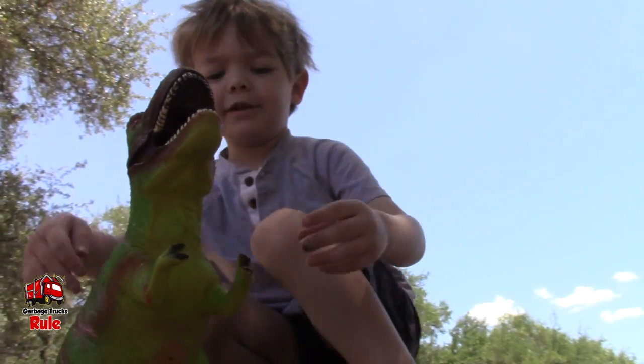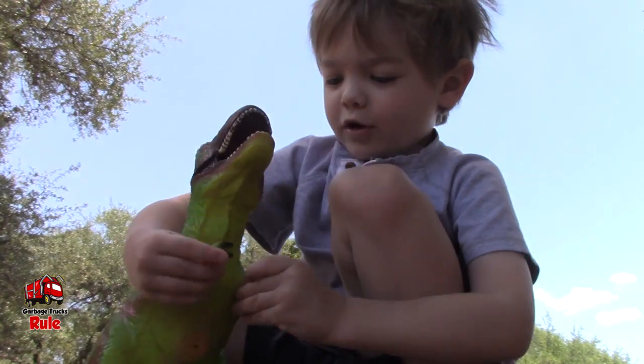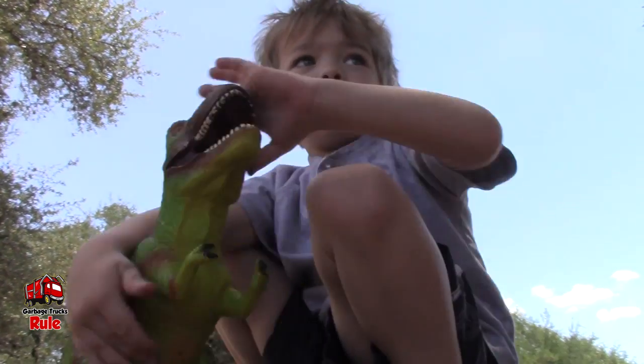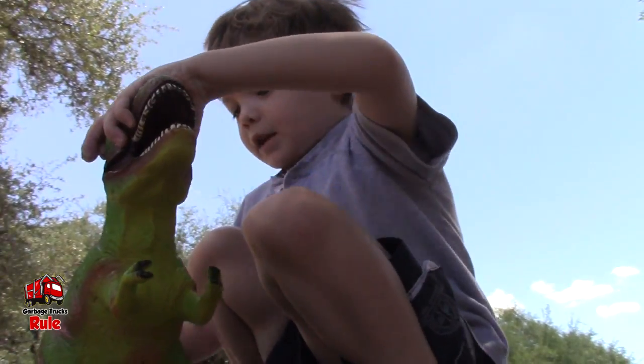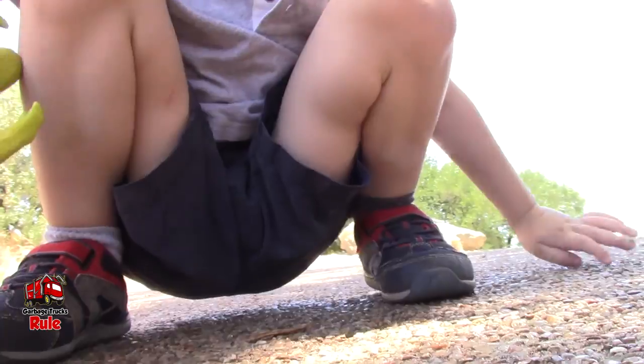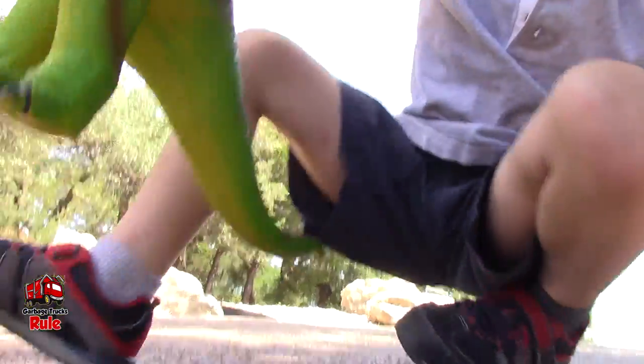Yeah, so like, this stuff has like this stuff. You can move his arms and hands. He's got little short arms. And he has a big tail. That is a big tail. Oh, he could do a lot of damage with that. All right, guys.